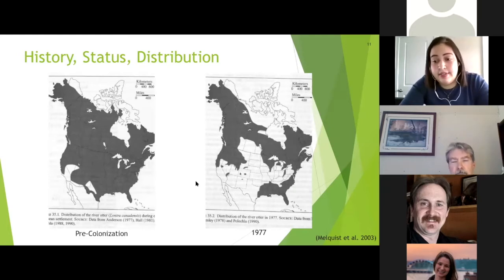In 1976, Colorado became the first US state to begin a reintroduction or recovery program. Between 1976 and 1991, they released a total of 107 river otters in the state. And of course, other US states and provinces began reintroductions or recovery.